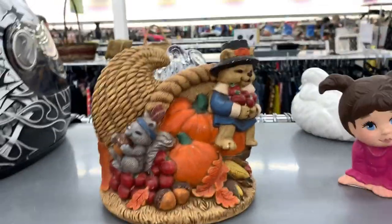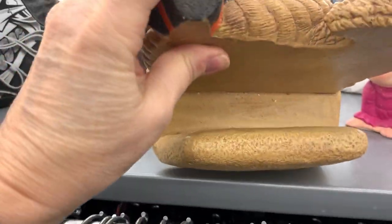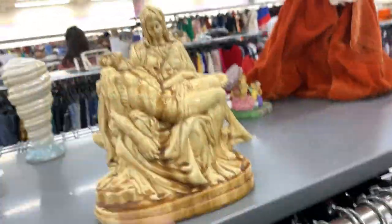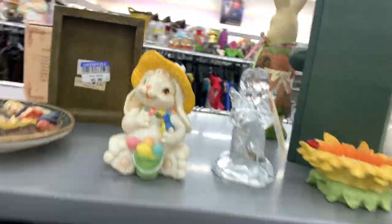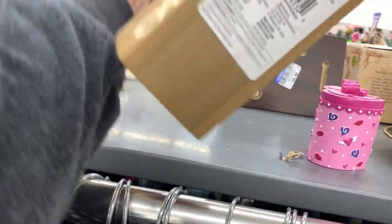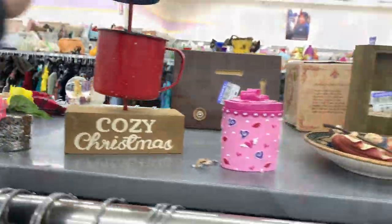This Goodwill has a lot of their items on top of these rounders, which I'm not a fan of. I'd much rather go to an aisle and look at these things. I think that was a napkin holder, but it's really big and heavy. I thought that was interesting. Easter again. I'm just gonna kind of do a shout out when I see the different holidays or seasons. I considered getting that. I just didn't feel like looking it up, honestly.